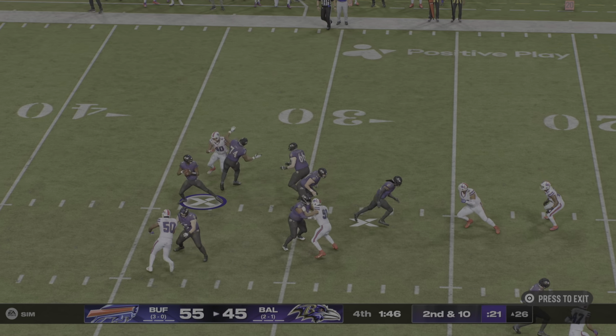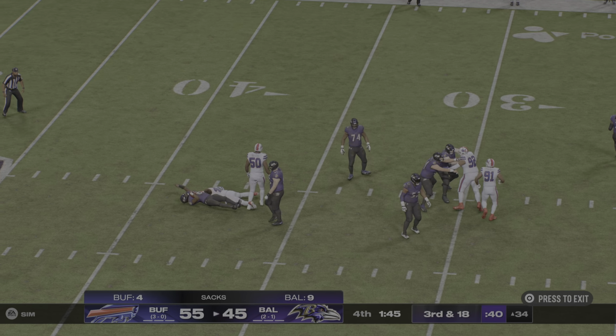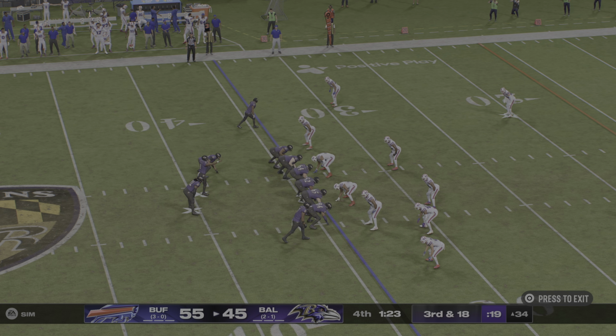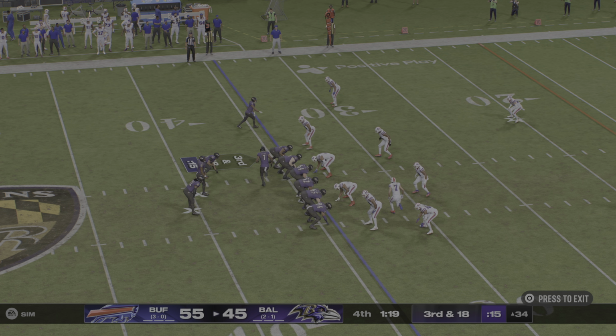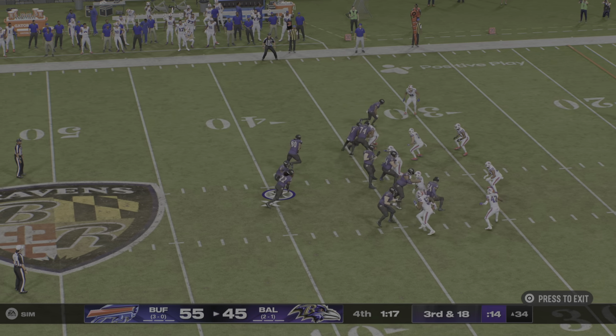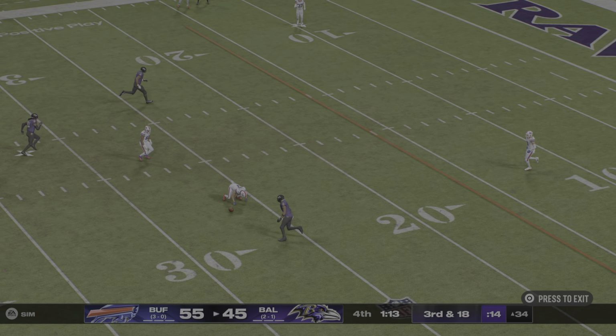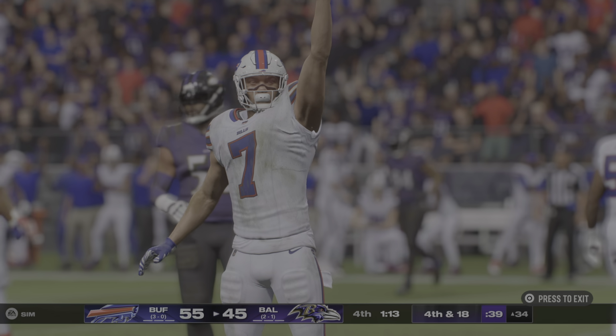Jackson to throw. He's going to go down here, a sack. They push him back to the 34. If you've been waiting all day for this, Sunday nighter's been worth the wait. It's 3rd down here. And this is going to be incomplete.